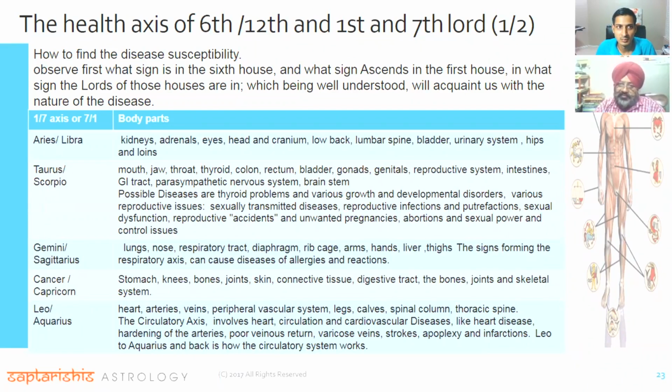See, we talked about the axes already. So it's Aries-Libra, Taurus-Scorpio, Gemini-Sagittarius. Obviously, the 7th sign and the sign. So they can bring in a combination of diseases. The person becomes susceptible to both. It can be Aries and it can be the Libra kind of a disease, Taurus or Scorpio, and so on. So we can move on, because we have explained it, and a bit on antipathy and sympathy also.